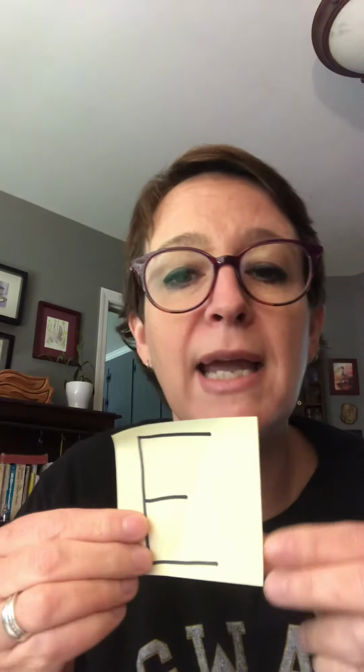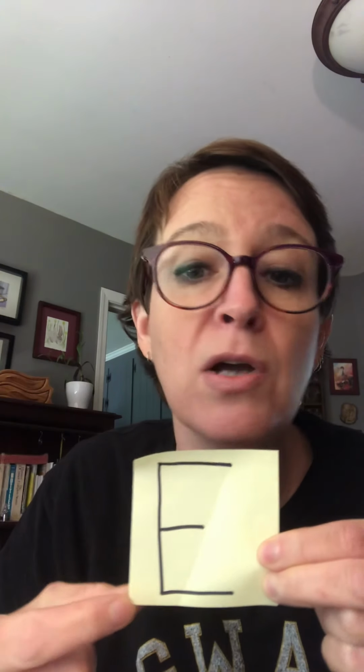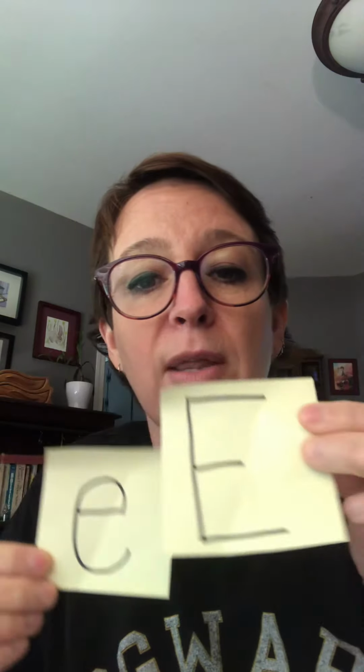And who remembers what letter we're talking about? Yeah, that's right, the letter E. And so you might see the letter E written two ways. You might see it like this, and this is an uppercase E, which is really, really tall. This is the uppercase E. And then you might also see it written as the lowercase E, which is really, really small. And so this is the lowercase e. So you might see it written this way or written this way.